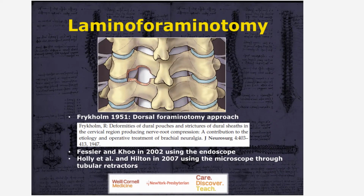Now, the laminoforaminotomy has been described in the late 1940s. Frickholm here published that in 1949, as you can probably see. And then since the early 2000s, we've been increasingly, at least in North America, we've used tubular access retractors and the microscope to perform this operation. Next slide.